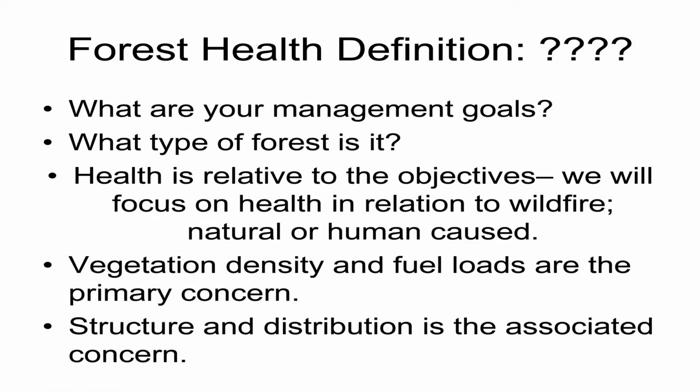And start with the definition. What is a healthy forest? If you ask 6 different people, you're going to get 6 different answers. It's a very individual thing, and it's up to you. What are your management goals? What kind of forest are you working in? It's all relative. It's going to be different for each one, but today we'll stick to basically what's a fire healthy forest and what does that mean, and what are some of the major issues that you look at.